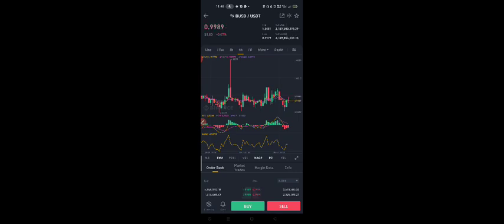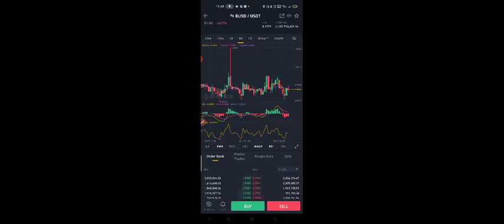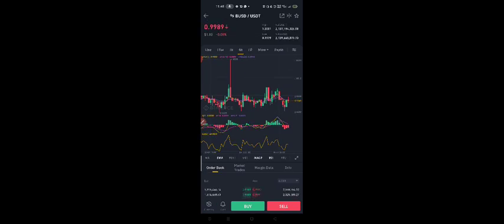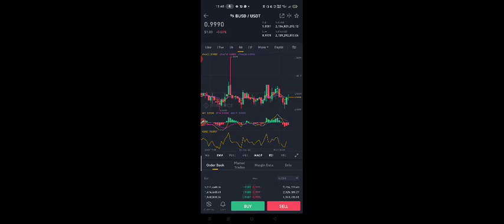BEP20, please don't make that mistake. In your Binance list of wallets, you will see BUSD. Then you copy your address, and you make sure you select BSC, BEP20. Copy it, and go to Pancakeswap, or Trust Wallet rather, or anywhere you have your BUSD. Then you send the BUSD to that wallet address, from Pancakeswap to Binance.